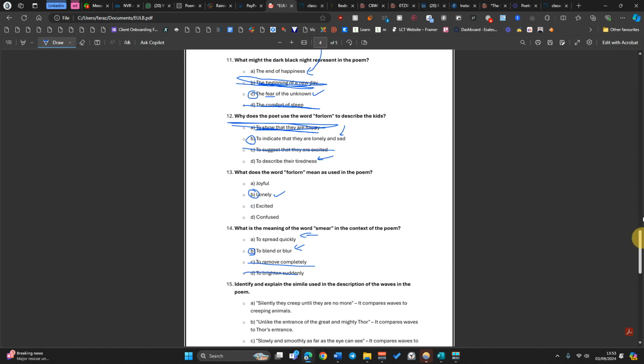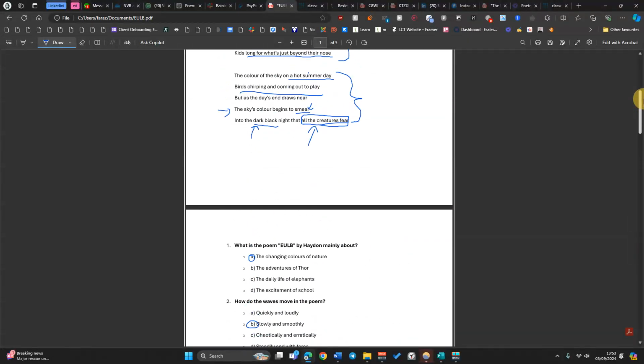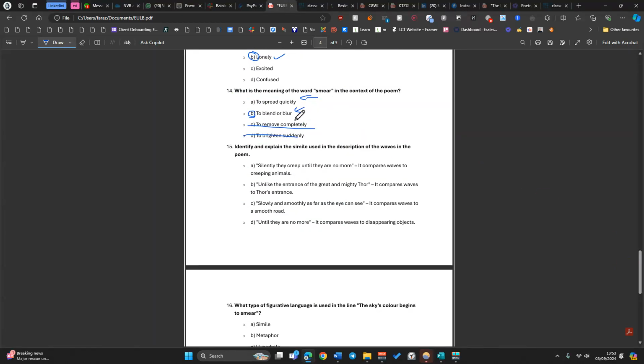So it's about knowing what the word means. Also, in the context, you can have a look at what is happening to the color of the sky. Is it spreading quickly, or is it probably blending in and blurring into a dark black night, right? And I'd say B works best there.